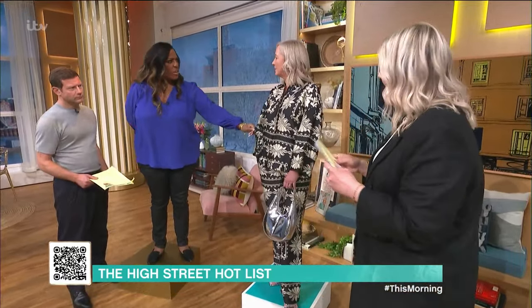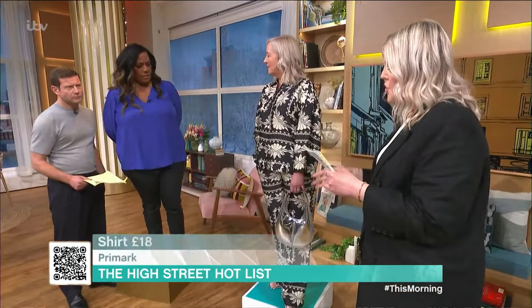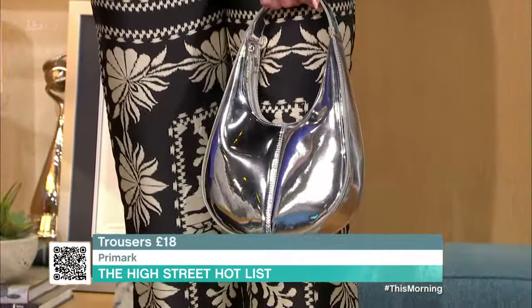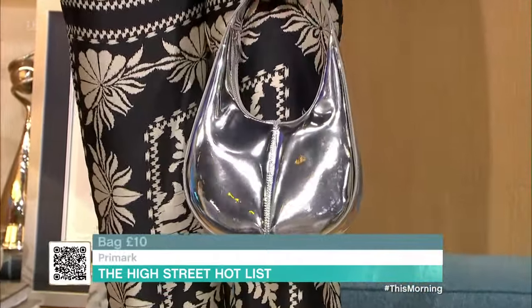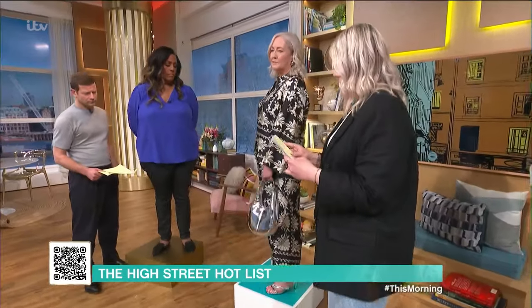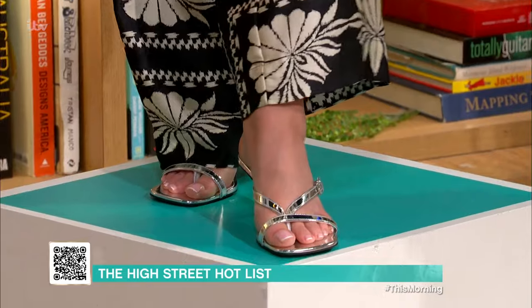So the shirt is £18, an absolute bargain. The trousers are also £18. We've got the bag at £10. Now, metallic is huge for summer, and this is just a perfect little way to put a bit of pep into your look. The shoes are £14, and then the earrings are £2.50. So literally, you can go and get a great holiday look, stick it in your suitcase, off you go. And the great thing with a co-ord, you can wear it in different ways.